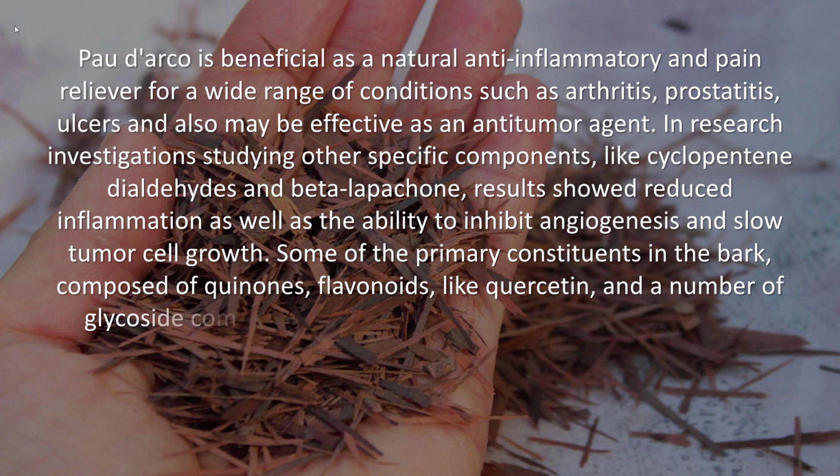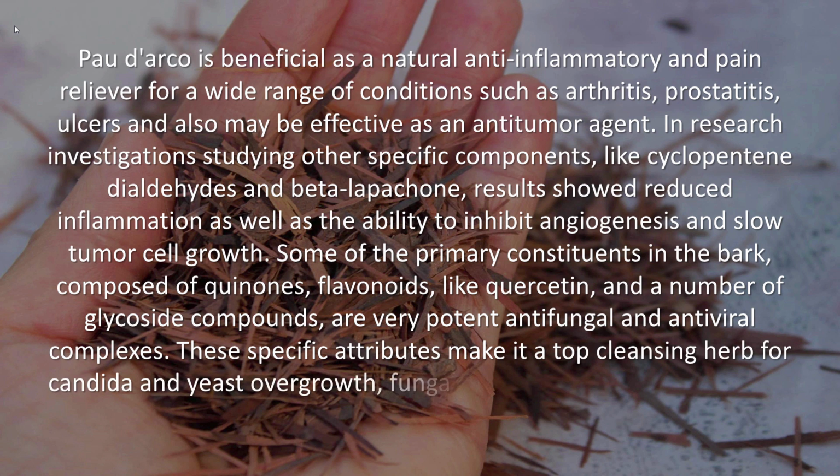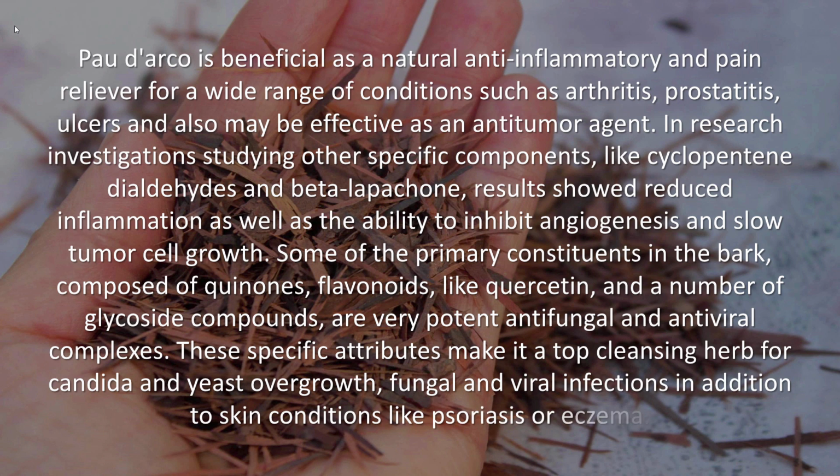Some of the primary constituents in the bark, composed of quinones, flavonoids like quercetin, and a number of glycoside compounds, are very potent antifungal and antiviral complexes. These specific attributes make it a top cleansing herb for candida and yeast overgrowth, fungal and viral infections, in addition to skin conditions like psoriasis or eczema.